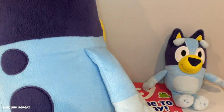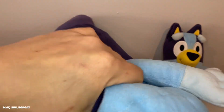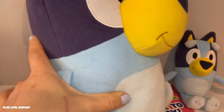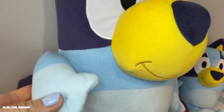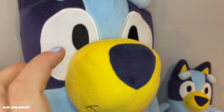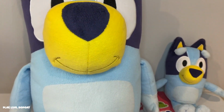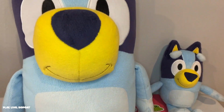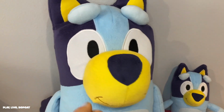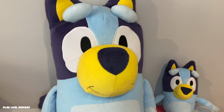Overall, excellent construction. This Bluey doll has been thrown around and cuddled so much since New York Toy Fair, and she has not had one pull, one hole, nothing. She is in perfect condition, just as the same day that we got her. So honestly, she is a great bang for your buck. When they do come out this summer, I highly recommend the large jumbo Bluey plush.